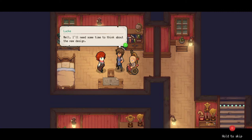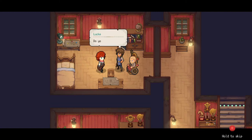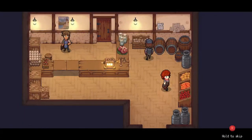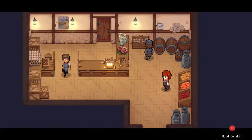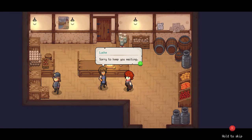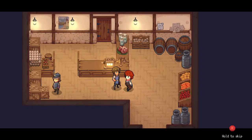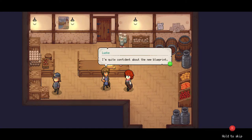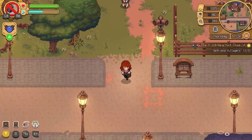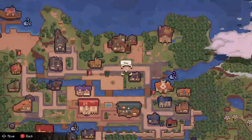Right. Well, I'll need some time to think about the new design. Do you mind waiting? I have a lot of stuff to get. And money. We could probably make some more potions. Oh, I guess he's already gonna give it to me? I hope Opalheart will be able to understand the new blueprint. If it's hard to read, you can come back to me. Okay, let's head home.